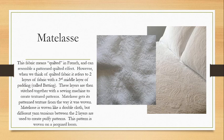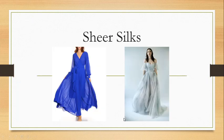This pattern is woven on a jacquard loom using this style of double cloth weaving. So this is a very complex weave. Because not only are we already doing it on a jacquard loom, which is one of our more complex weave producers, but we're doing a double cloth, so another layer on top of the jacquard loom, and then we're also playing with the tensions of the yarn. So this is like three layers of weave complexity, where we have tension, a double cloth technique, and a jacquard loom in play. Matelassé. Okay, let's move on to our sheer silks.